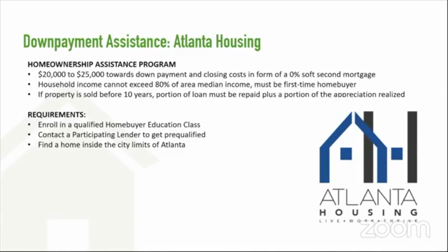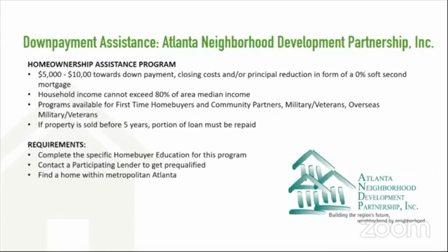Requirements are very similar to Invest Atlanta. You have to enroll in a qualified homebuyer education class, work with a participating lender, and buy a home within the city. And then lastly, we have a new down payment assistance program that we're really excited to share with you all through our partner at ANDP.